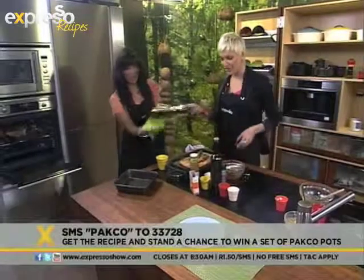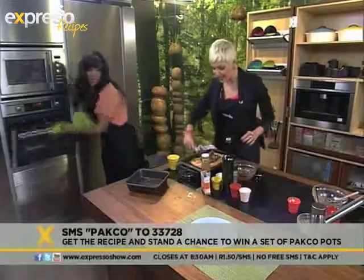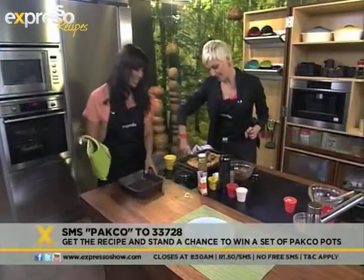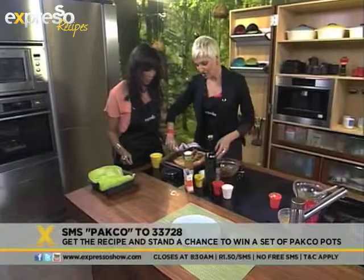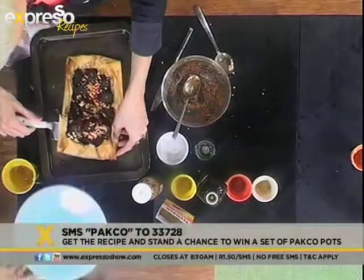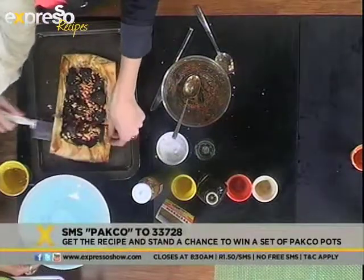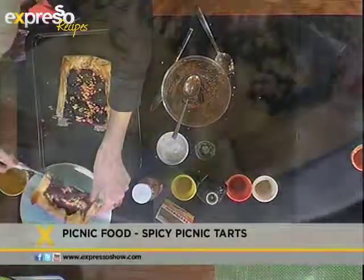This is ideal because you can serve it for anyone, anyone that's a vegetarian, doesn't eat meat, and ideal for Meat-Free Monday. You can also serve it as a meal with some salad. Yes. And this goes on our green mat. That's right. Serves a family of 4 for just under 100 Rand. There we go. Great picnicking ideas. And of course, if you eat this with someone that you're interested in, you could fall in love.